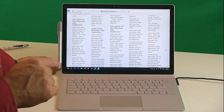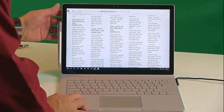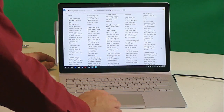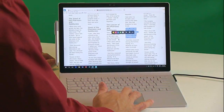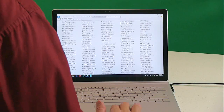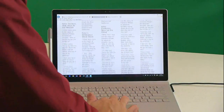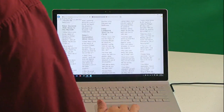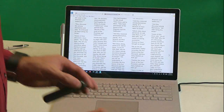does have a better trackpad as far as the buttons, the little clicker buttons, whereas of course the Surface Book does not have buttons at all. There's actually a, if you hear that little clicking, but just watch how smooth this is when I scroll. It does not fly away with me. So that is excellent. Very happy with that.